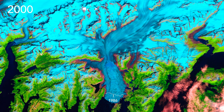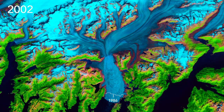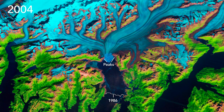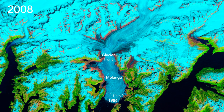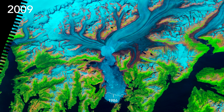As Columbia Glacier thinned, rings of freshly exposed rock known as trim lines became prominent around the inlet. The retreat stalled until 2006, when the glacier became constricted by peaks on either side of the channel. Then, as the glacier's front retreated into deeper water, it began to float. As a result, larger chunks of ice started to break off.